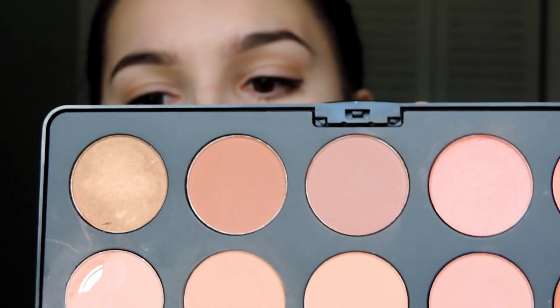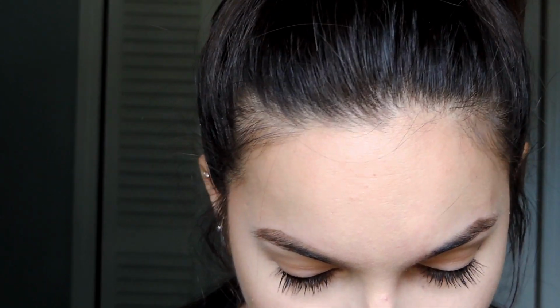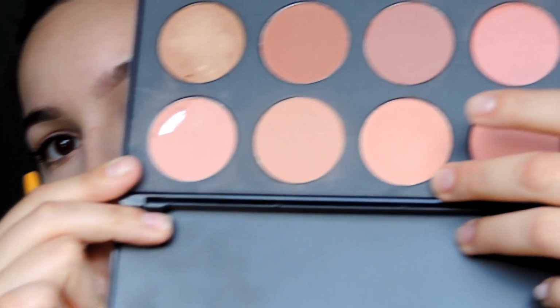For blush, I am going to use the BH Cosmetics palette. One of the things that really bothers me about this palette is that there are no names for the shades. I think I'm going to go with this one right here. Lastly, for lips, I'm going to use the matte, I think it's called the Matte Bite Stick, something like that, from Bite Beauty. The shade, if you want to say it in English, is Glace, but it has an accent, so glacé.